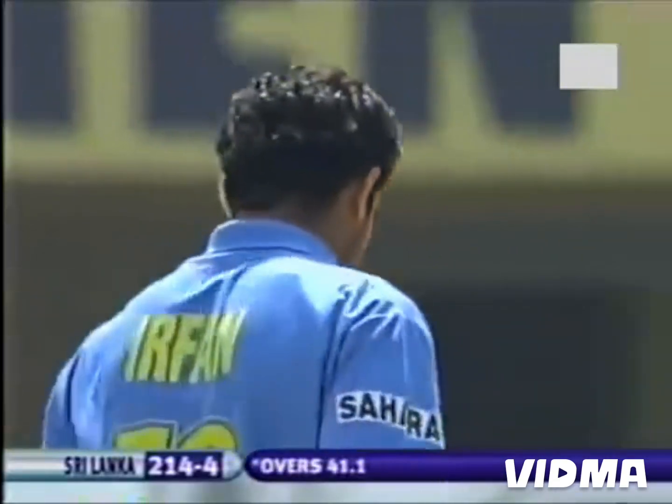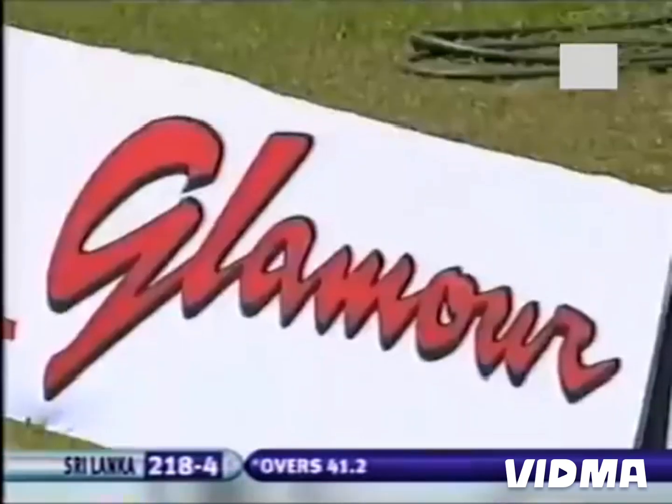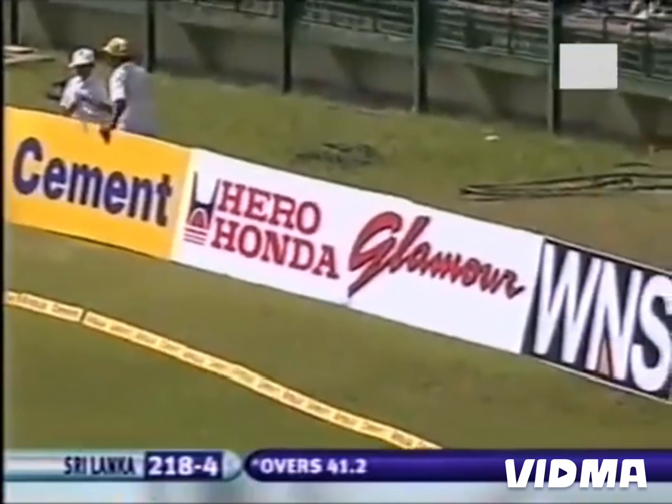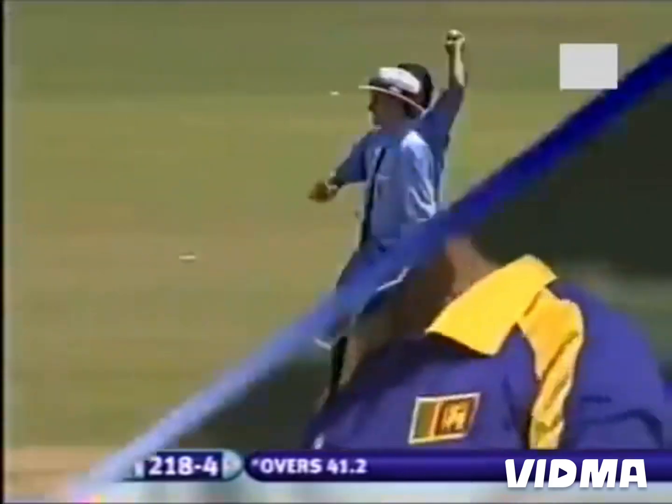Another cracking shot. That's Atapattu at his best. Square of the wicket on the offside. That went to the fence like a bullet. Pathan suffered at the hands of the Sri Lankans in the last game. Went for close to 70.